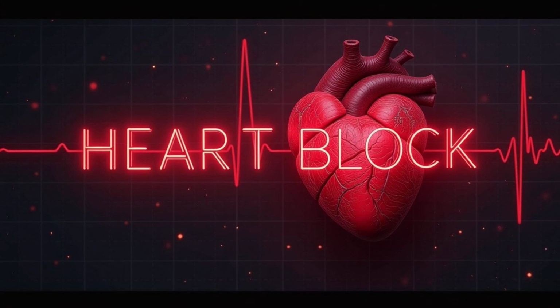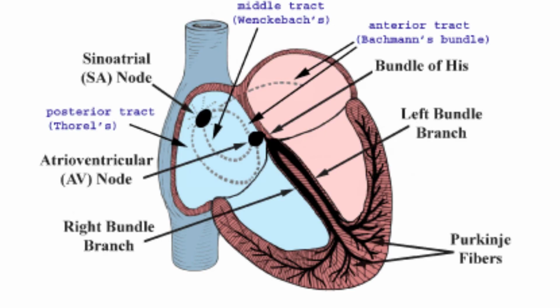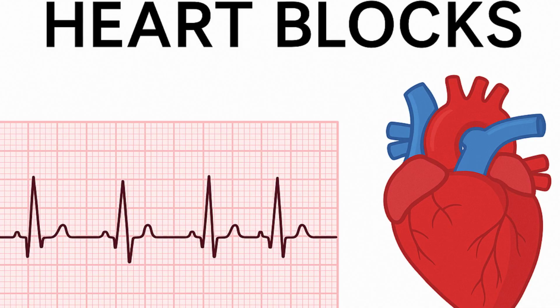Understanding heart blocks. The heart's rhythm is controlled by a precise electrical system. This system originates in the sinoatrial or SA node, the heart's natural pacemaker. The electrical impulse travels through the atria to the atrioventricular or AV node. From the AV node, the impulse moves down the bundle of His, bundle branches, and Purkinje fibers. This coordinated pathway ensures efficient contraction of the heart chambers.